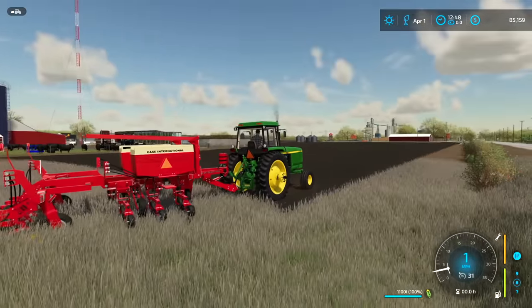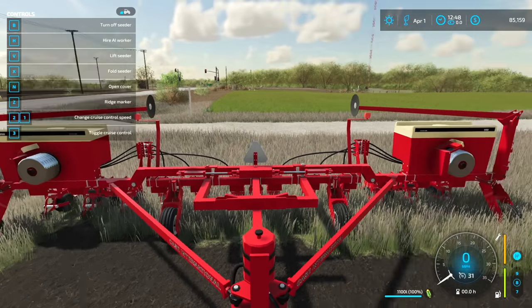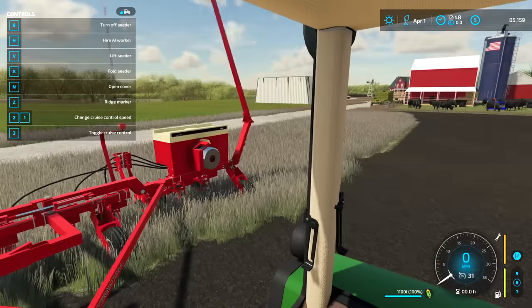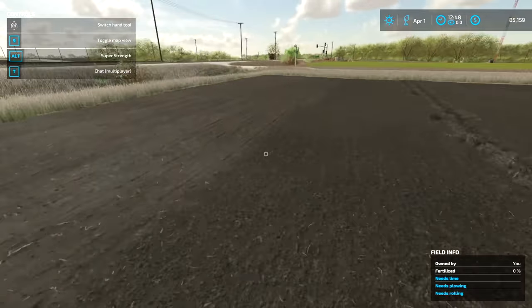And I'll get unfolding her. There we go. We'll get the planter turned on. I'll drop her down and we'll see if we have everything set. I'm going to unfold the marker too. Get the marker out. Start planting. There we go. We'll stop. Get out. Making sure everything's working good.